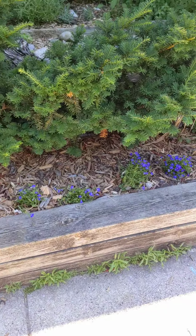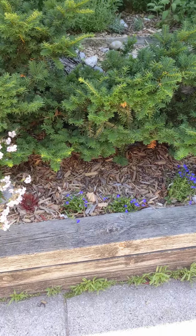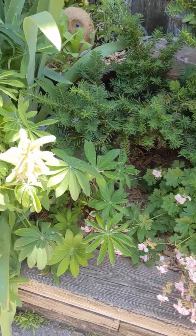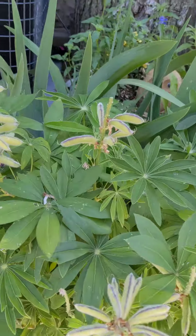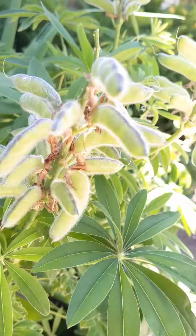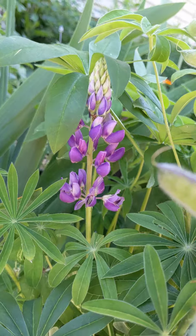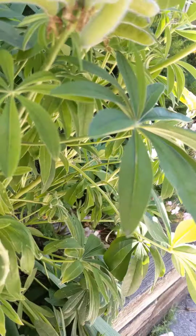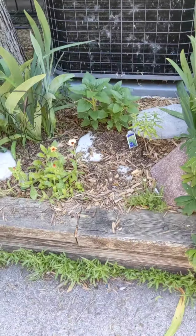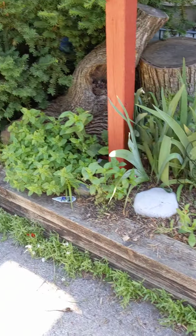Here is the rest of that really pretty lobelia. Wild geranium. My lupins that have all gone to seed. I'm saving all these seed pods as long as I can. Oh, look, I got another one blooming. Isn't she pretty? Maybe I should cut these seed pods off so they start blooming again. To be decided. And then over here by the air conditioner, I'm working the space in with perennial herbs.